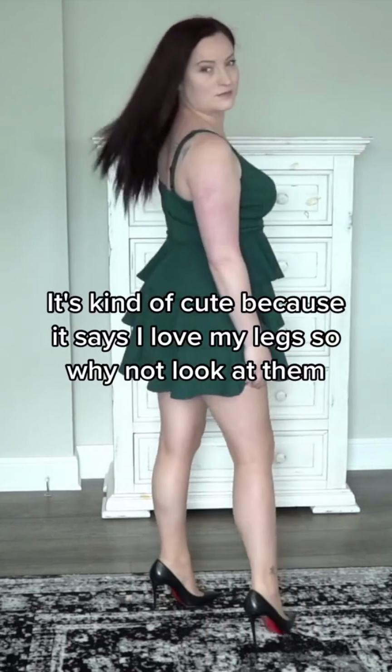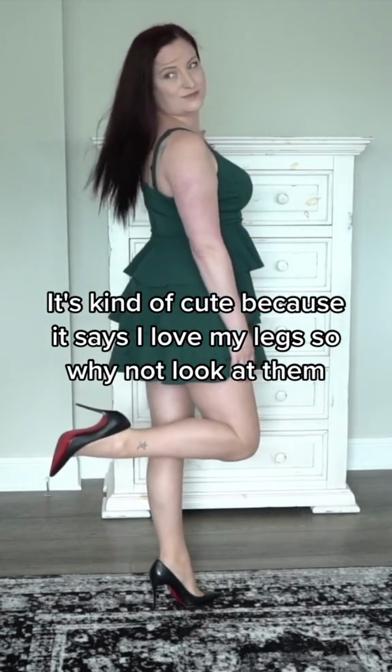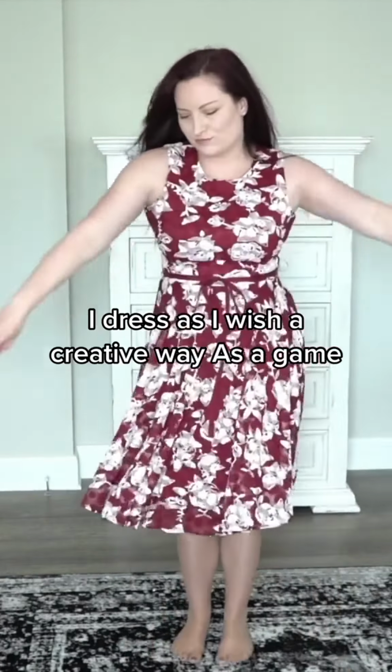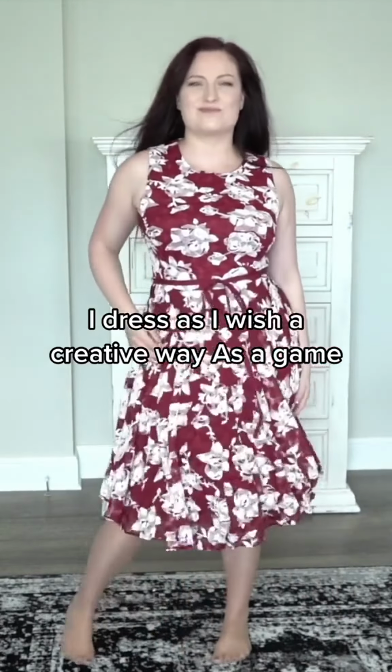It's kind of cute because it says, "I love my legs, so why not look at them? I feel natural, comfortable in my body and soul. I dress as I wish, in a creative way, as a game."